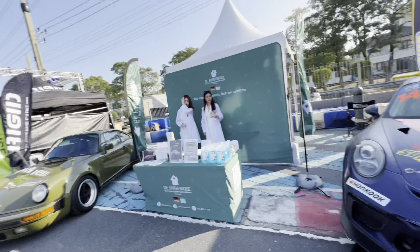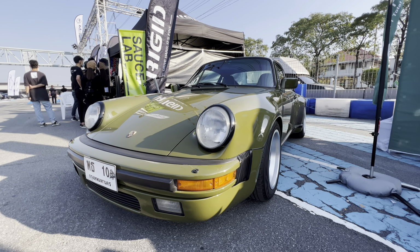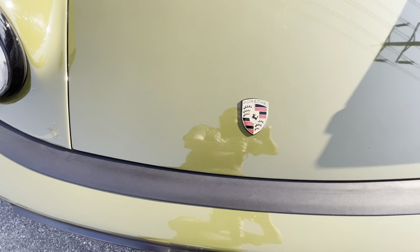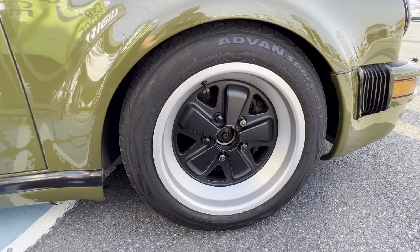All sorts of vendors here selling all sorts of stuff, but man, check out this green Porsche. This is about an '84, '85 911, and this green, it's kind of like a British racing green or army green. I love green. This color is just so cool.